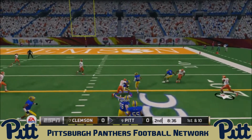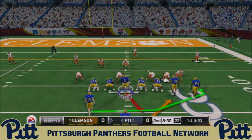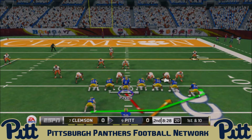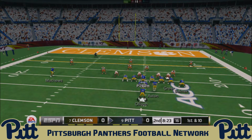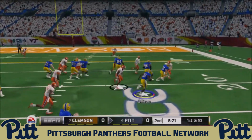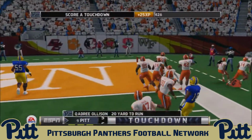Pickett goes underneath to Trey Tipton. It's a nice catch by the redshirt junior receiver. He picks up 10, and the Panthers are to the Clemson 20. 1st and 10 now for the Panthers. Heavy formation to the right. Aston goes in motion in that direction. It's a handoff to Olesen. He goes to the sideline, finds plenty of room, and he's into the end zone.